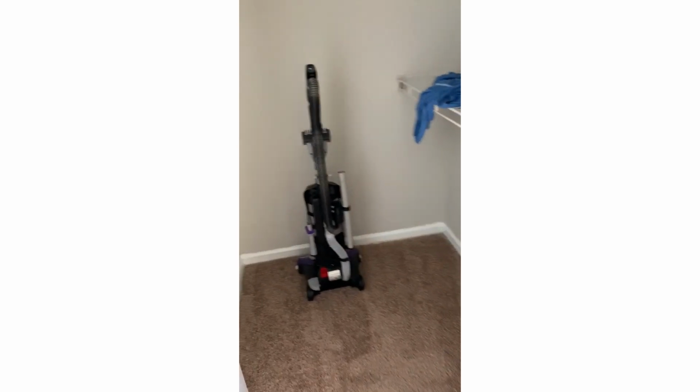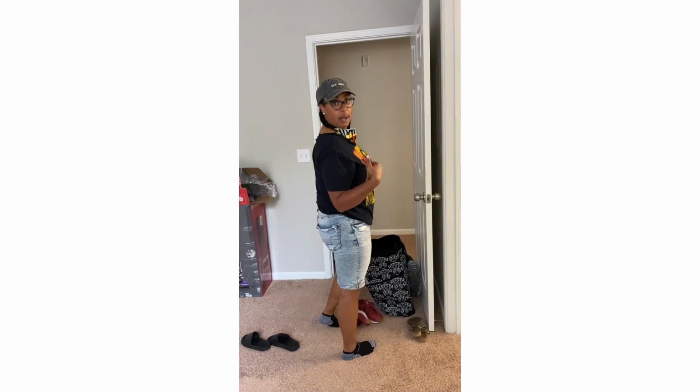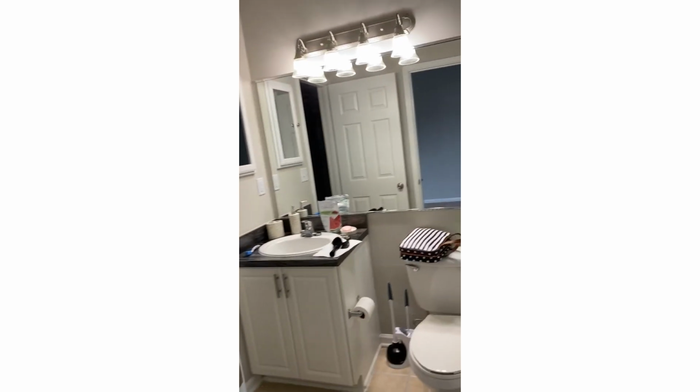Did you just lie to the people and say you was doing something with my bedroom? No. She thinks this is her room. This is my room. Get a vacuum cleaner. It's my room. Whatever.